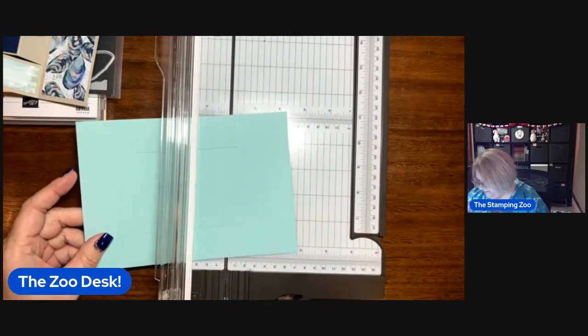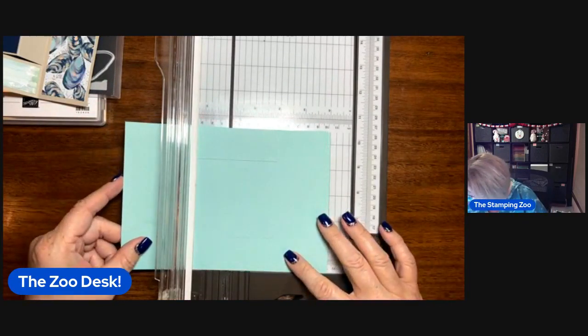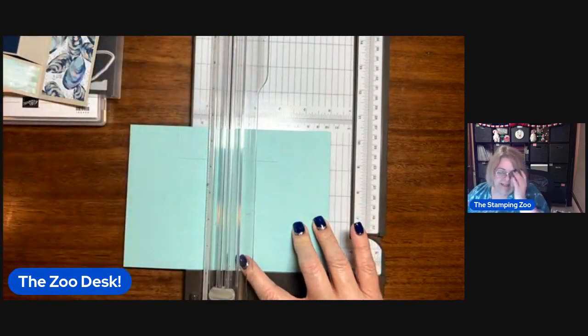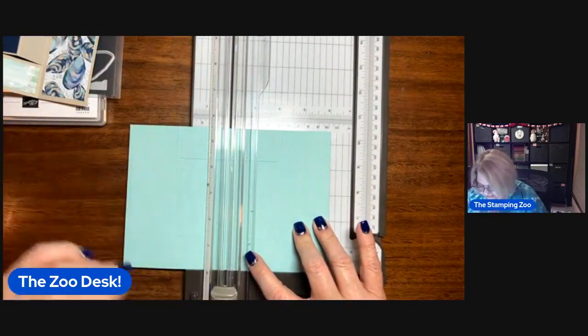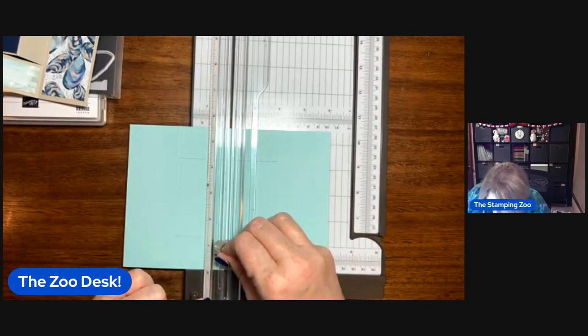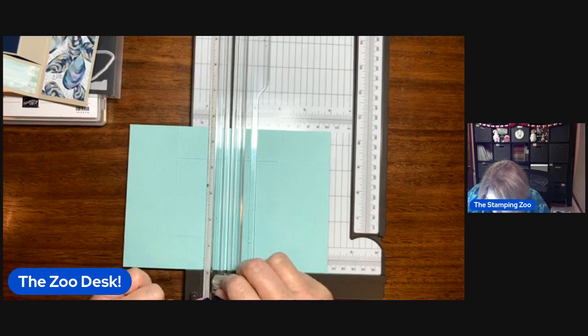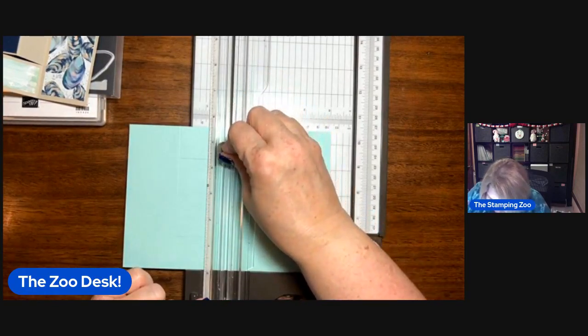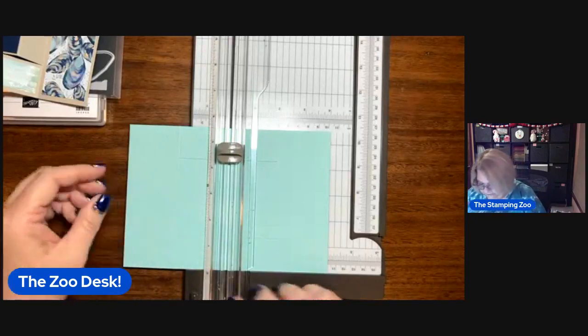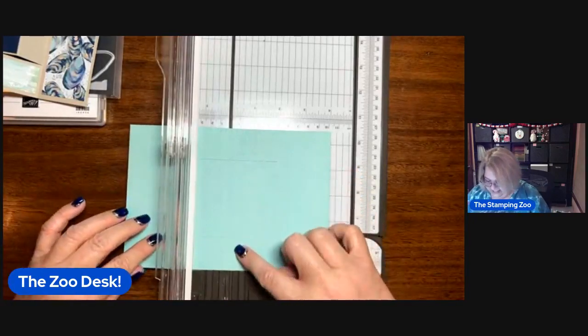Okay. Now we come back in, and on the 5.5 inch side, we are going to do some scoring. Okay. We are going to score. First of all, let's go to 4. I moved the cutting blade out. We're done cutting now. Those are the only 2 things. We are going to score up to the cutting line and down to the cutting line. Get that part? So there's the lines that we cut.